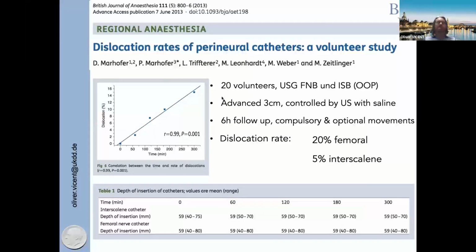There are only a few studies addressing catheter migration after a correct initial placement. One of the first studies was from an Austrian group of Peter Marhofer. They investigated 20 volunteers. They placed femoral nerve blocks and interscalene nerve blocks in a short axis view and out of plane approach. They advanced the catheter 3 centimeters, verified by ultrasound with saline injection. Then they had a 6 hours follow-up with compulsory and optional movements of the volunteers. And thereafter, they verified the catheter location again by ultrasound and fluid injection.